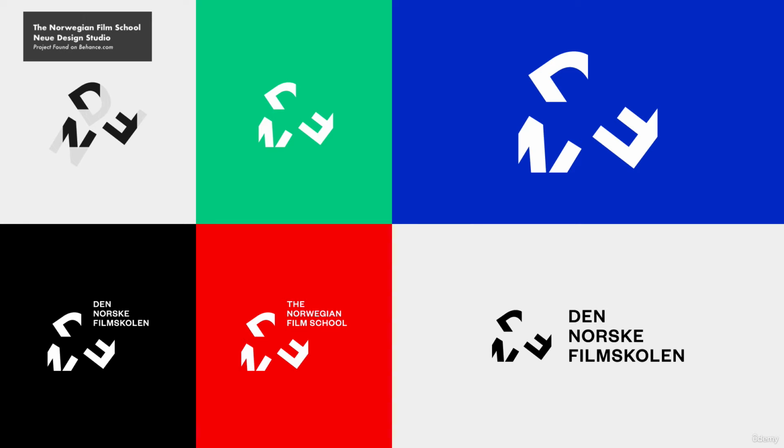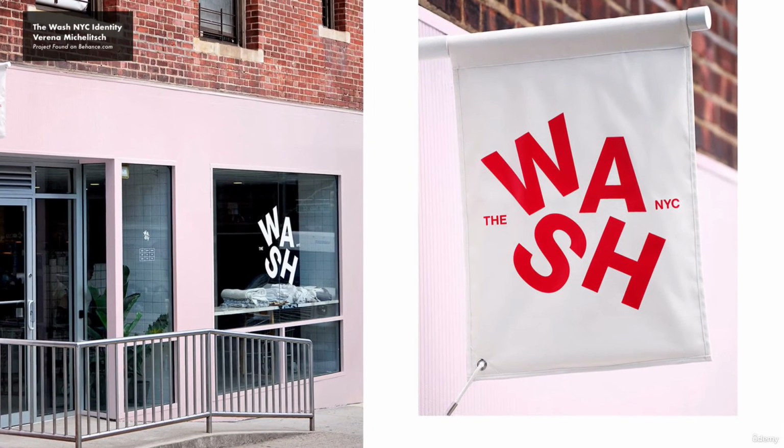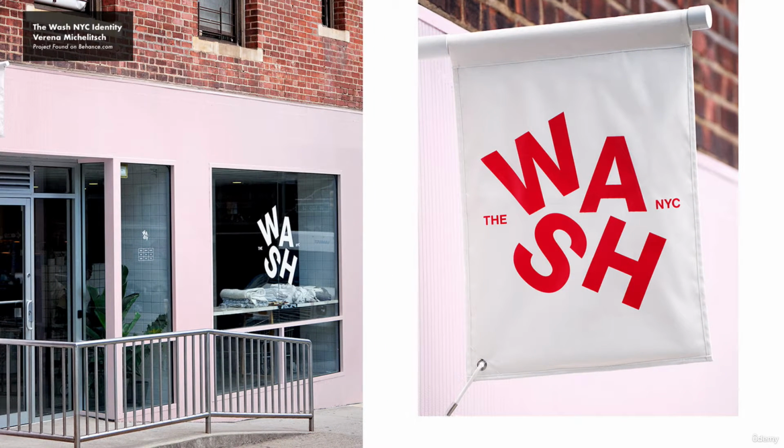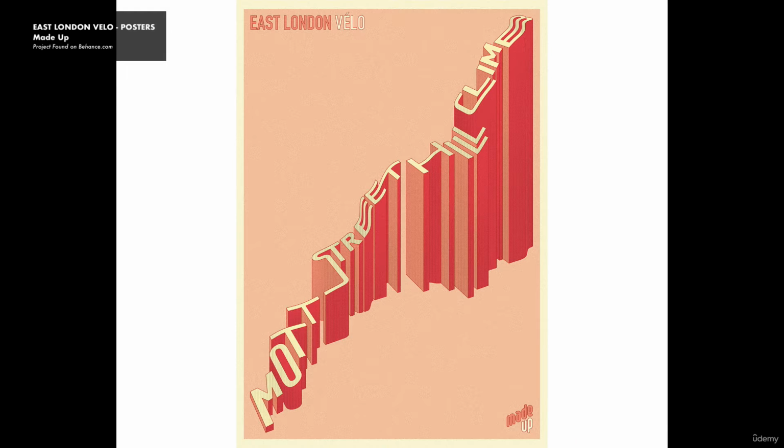Expect more broken typography, with words scattered like a puzzle or broken glass. Type will no longer need to follow the logical left-right order as it breaks the grid and takes a more natural feeling.